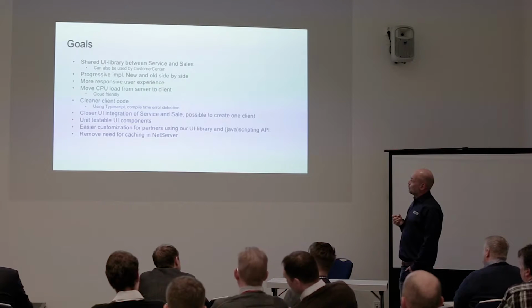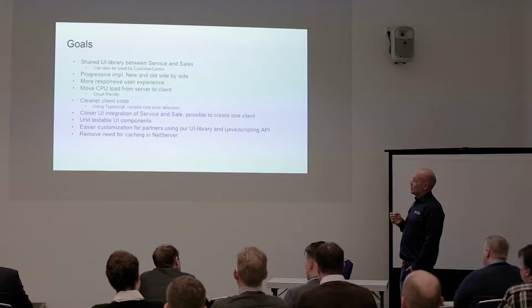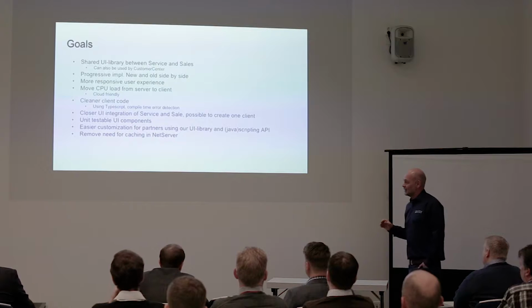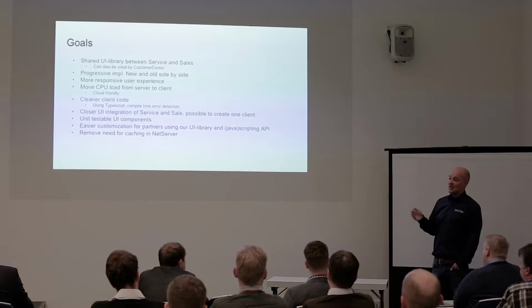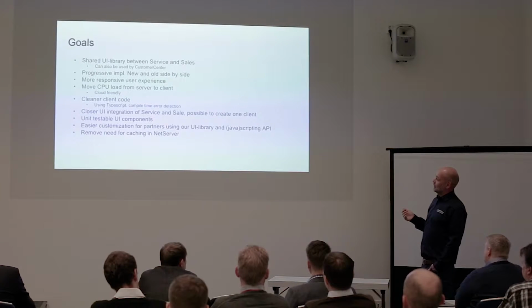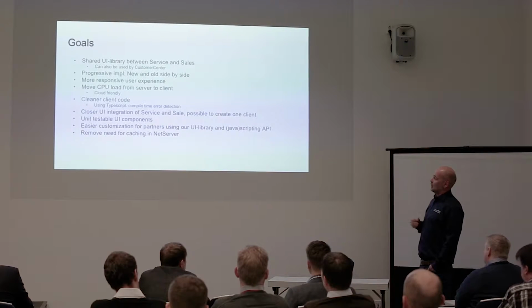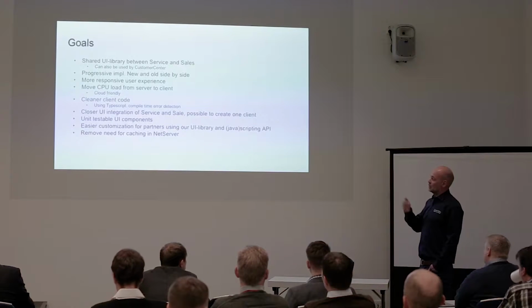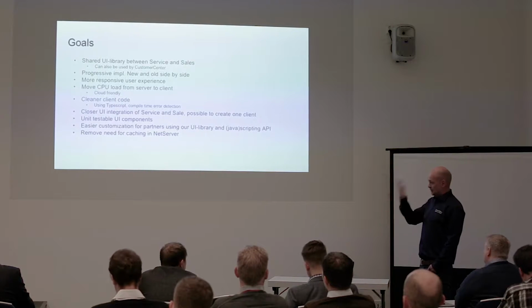And one of the big things with this is that we reduce the talk to the NetServer quite a lot, which obviously makes everything faster. So we cache more out in the browser and remove the need to talk very much to the NetServer and the web client part, so it will go faster.